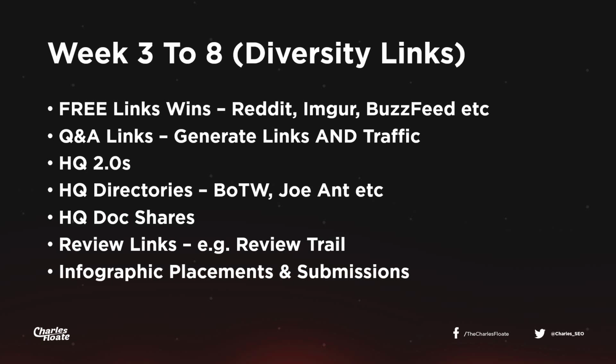And finally, if you can afford it again, infographic placements and submissions just to further help get those kinds of good diversity links across the site. Diversity links are really important.